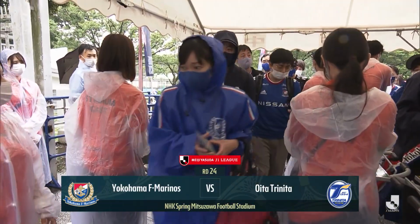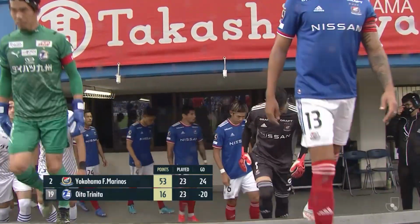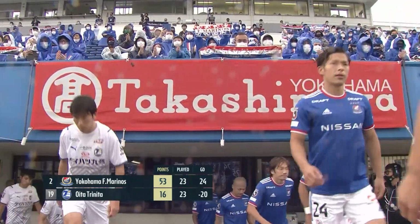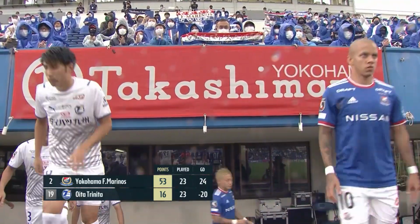The Mariners dropped a couple of precious points in the last round, which didn't help their cause in keeping Kawasaki honest. Faced with Oita this time out, the hosts should be able to get back to winning ways, with their opponents knee-deep in relegation. Here's Patrick Kinghorn once again.